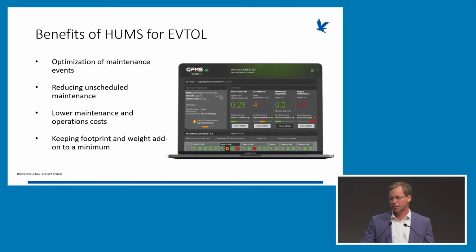It is clear that you can reduce unscheduled maintenance. This is also happening in eVTOL, unscheduled maintenance, and there are lower maintenance and operations costs. And of course, it is clear that the sensors that are put on the eVTOL cannot increase the footprint in weight and size as well. It's very important to keep that in mind.